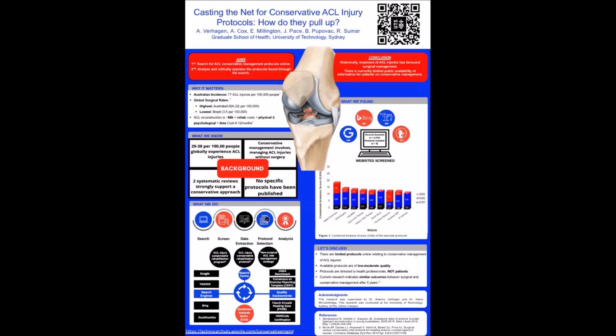This systematic review's preliminary findings found that there are limited high-quality protocols online relating to conservative management of ACL injuries. The available protocols are primarily directed to health professionals and not accessible to patients within layman's language. Of the included protocols, we found that they were of low-moderate quality based on the CAS. This was a potential limitation of conducting the systematic review through an online search engine, as there are no restrictions on who and what content can be created, promoted, and published.